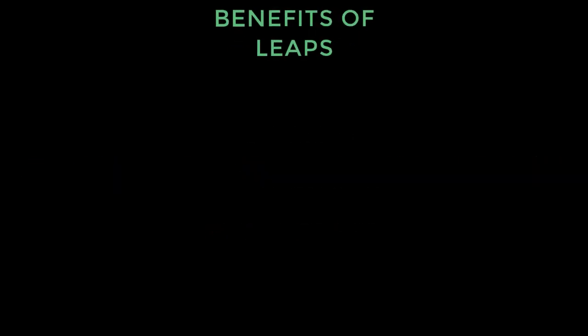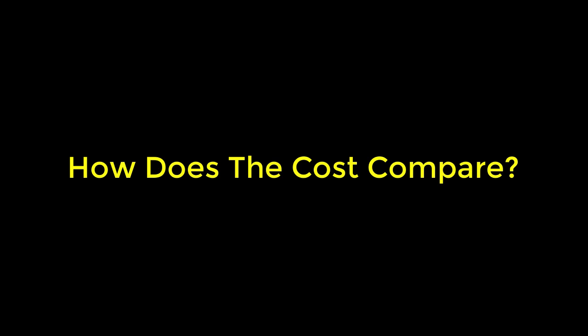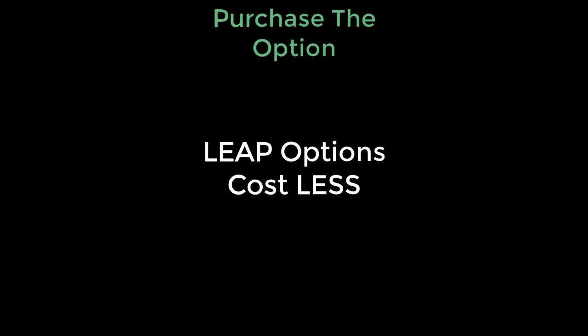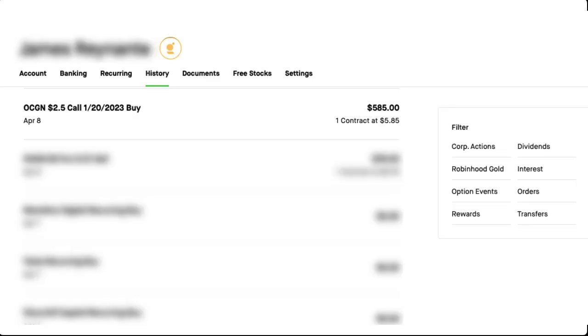One of the immediate benefits of owning a LEAP is that you control 100 shares of stock without having to pay for those shares. Some people have asked me if LEAPS are more expensive. The cost of a LEAP option is significantly less than buying 100 shares of that same stock. So now let's take a look at the LEAPS that I've actually purchased.